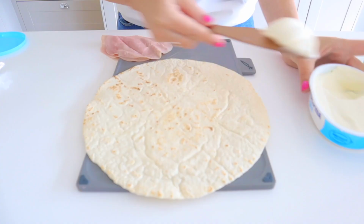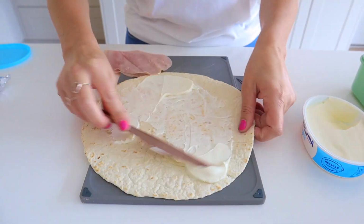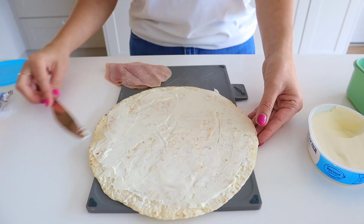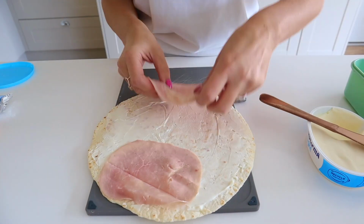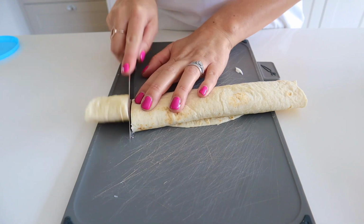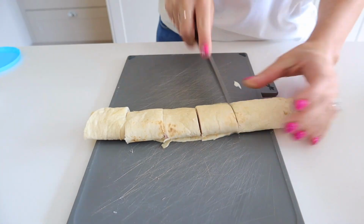Another great alternative to sandwiches, but also still very easy and the kids still love them, is to do wraps. Obviously, there are so many different variations that you can do, but I'm going to show you a simple cream cheese and ham one today. So my kids love wraps, and as I said, they're so quick and easy to make. All I'm doing today is spreading on some cream cheese to a wrap, adding some ham, then I'm going to roll that up and cut that into more bite-sized pieces.